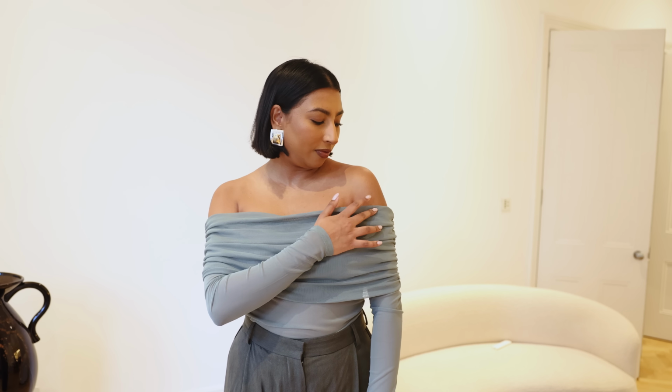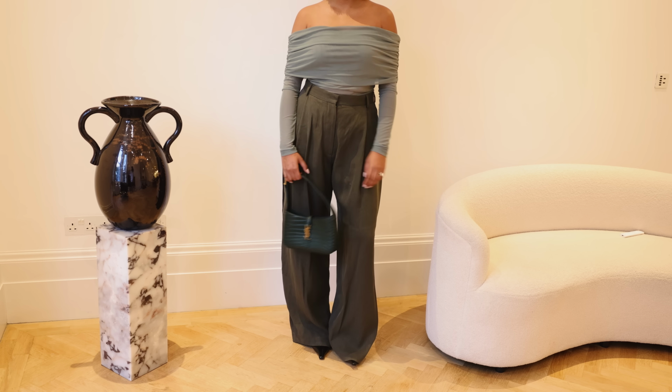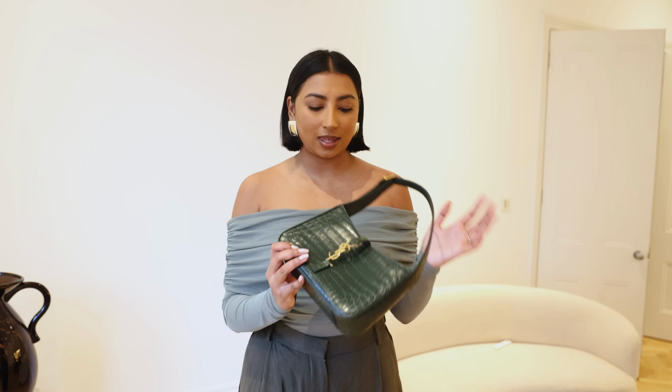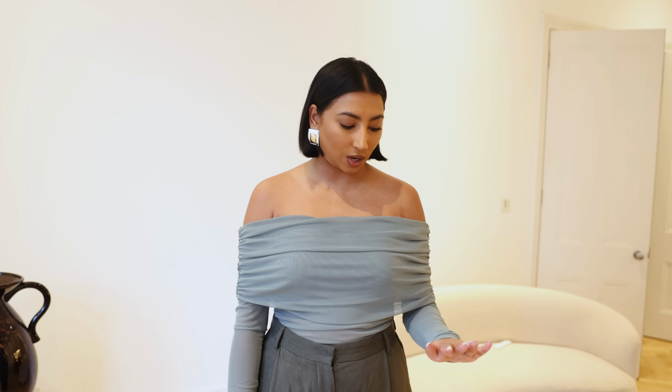So I've tried the top on and I'm obsessed. I love it so much. I've had to cut off the hanger tags because they stick out, so I'd recommend doing that if you do get this top. But I absolutely love it. I've styled it with my Ray green khaki trousers. I'm gonna style it with this YSL croc bag, and then I've got these Heaven Mayhem earrings and my Topshop black mules on. This top has exceeded my expectations. I love it so much.